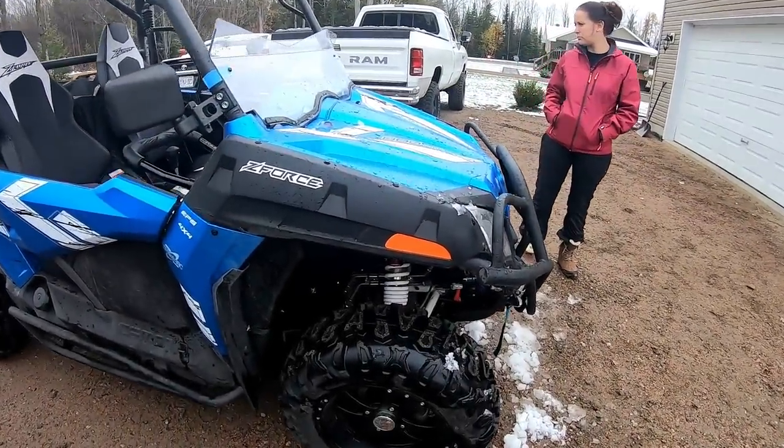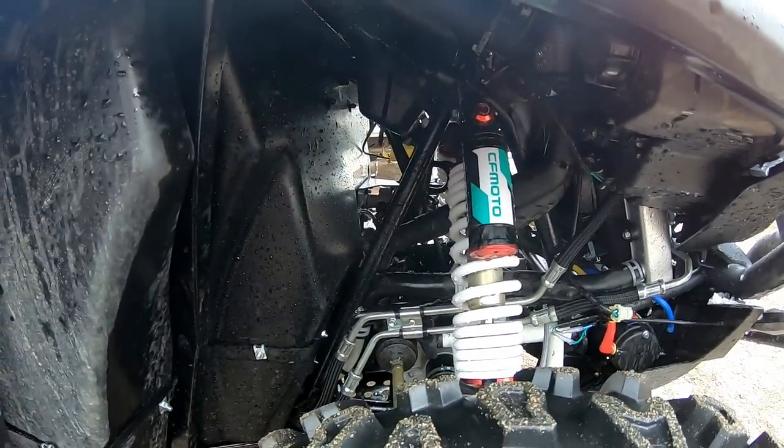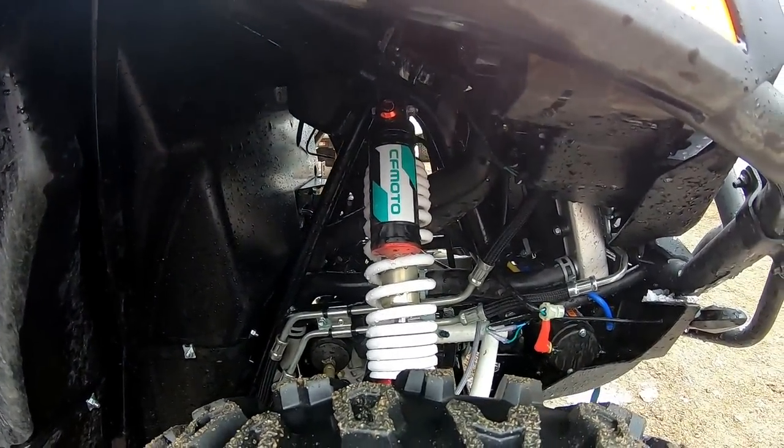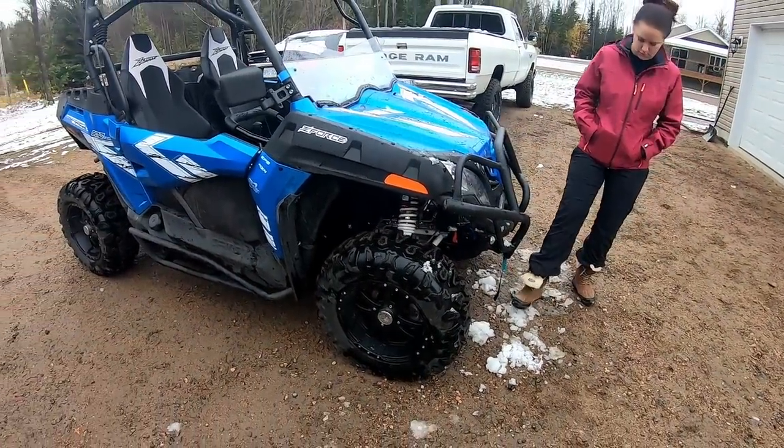But so everything here you say is made by CFMOTO. Everything is made by CFMOTO, with the obvious support from Elka and CV Tech for the clutches and things like that.